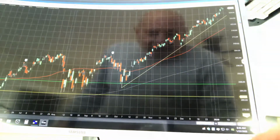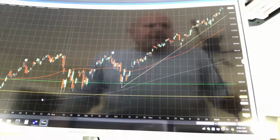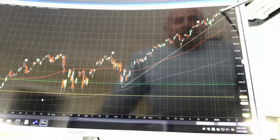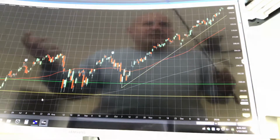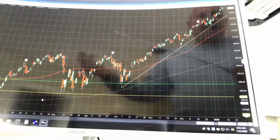And then chart-wise, I'm just going to show you the daily for now. Again, we're in balance right now, two-day balance. We're looking to come out of it again to the upside. If you're a buyer, you want the trend to continue to get distance away from previous months', weeks', and days' highs.